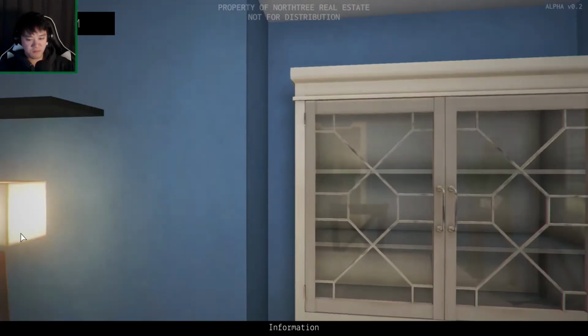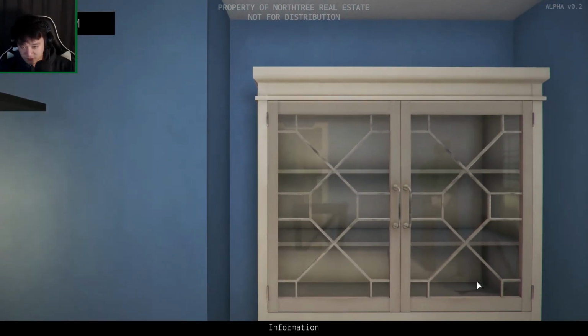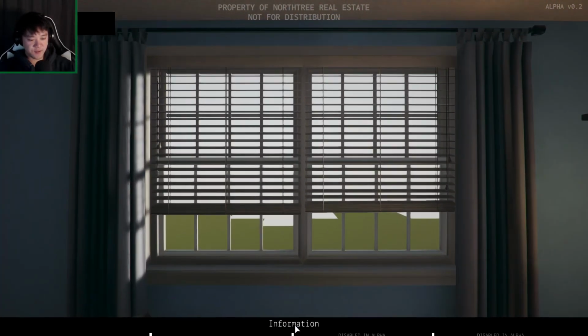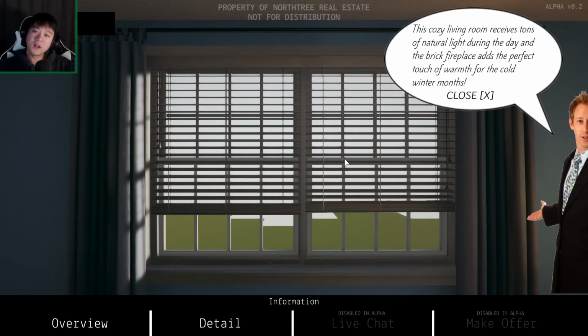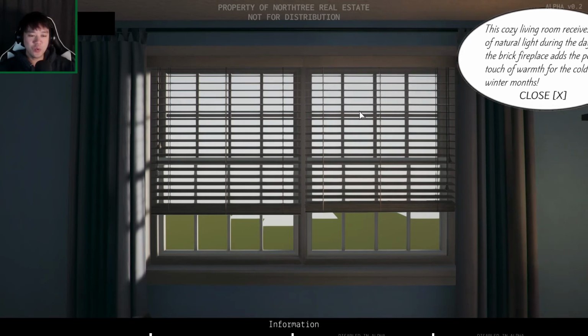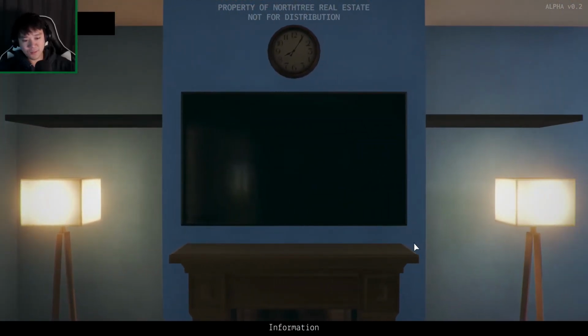And my imagination is still over there. Is it floating? Yeah, sort of. Not really. Well, what can you tell me about this room? This cozy living room receives tons of natural light during the day, and the brick fireplace adds the perfect touch of warmth for the cold winter months. Ooh, where are we located? Are we in the northeast? Is this New England? That's where I live.